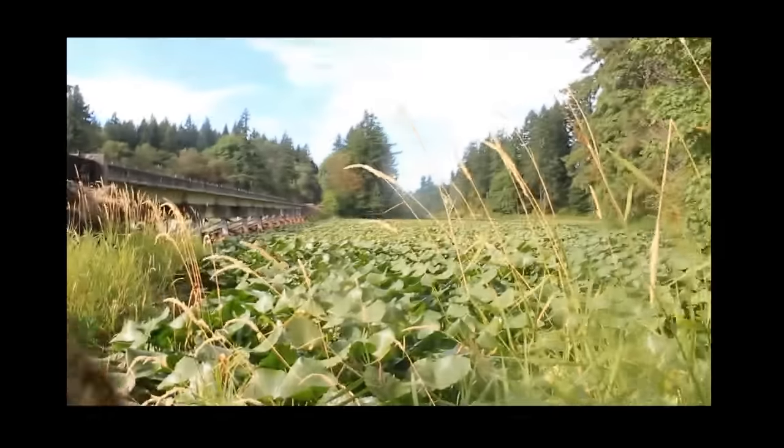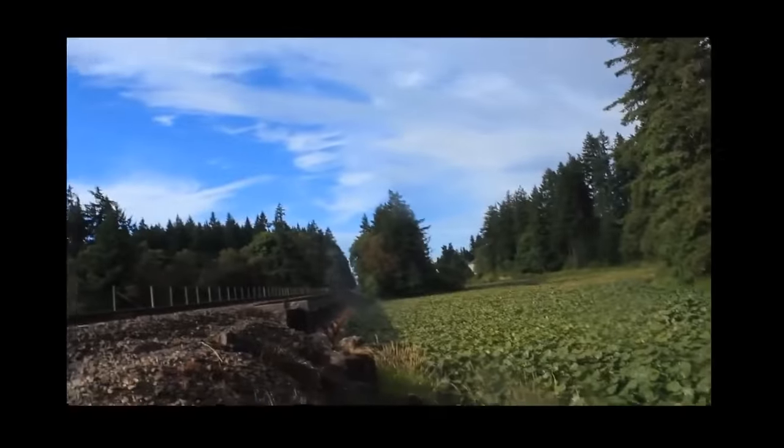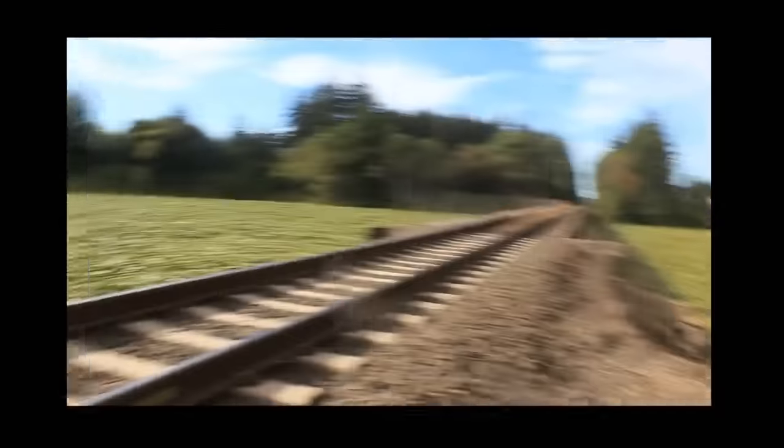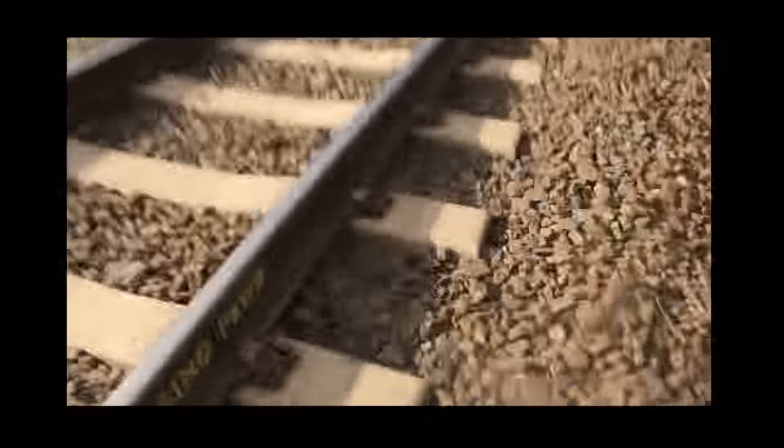So here comes the train. Now that it's gone, I can cross. If you hear that sound, it's kind of sketchy. Alright, let's do this.